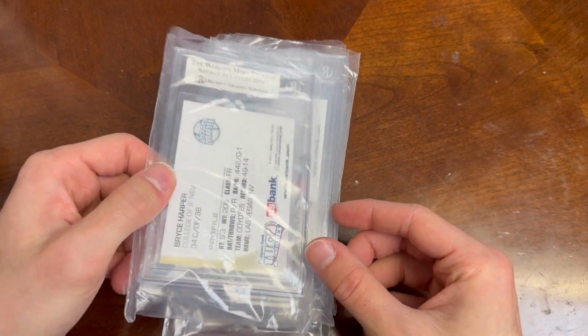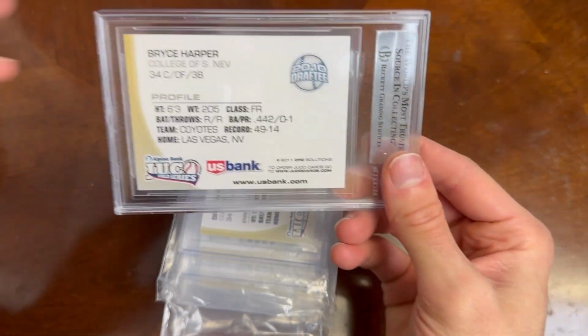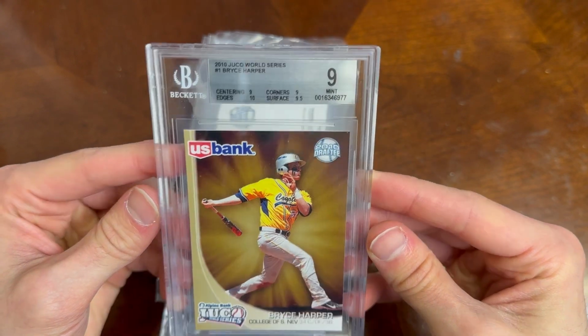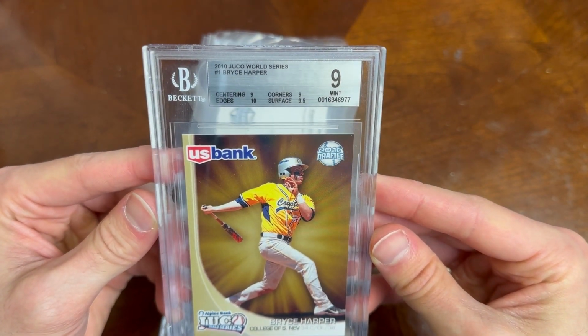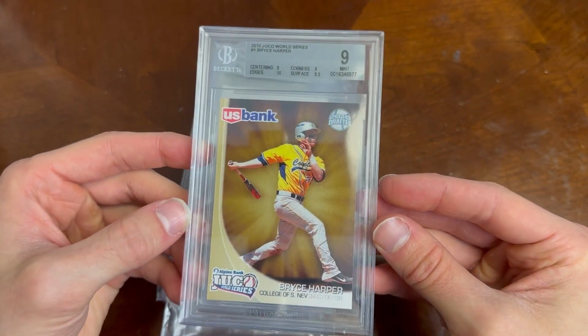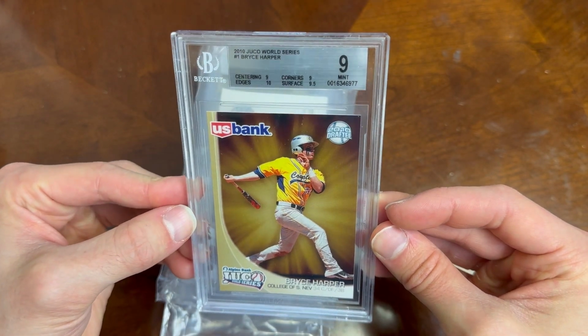So here we go. This is the Bryce Harper. Okay, it got 9 centering, 9 corners, 10 edges, 9.5 surface. So that's interesting. This is probably one of the lowest grades for this card. It's hilarious.